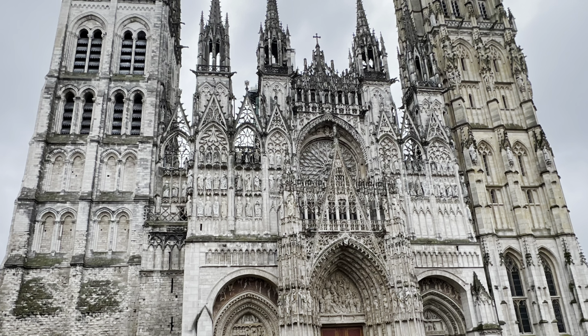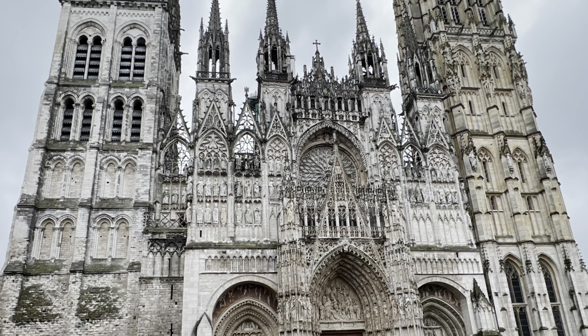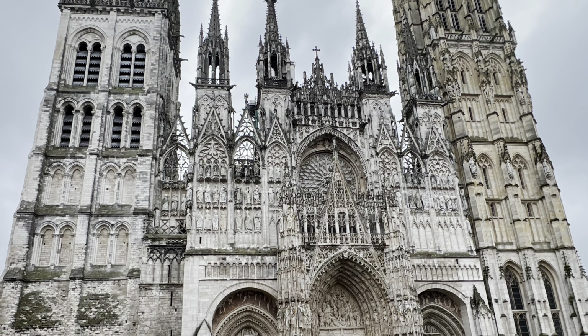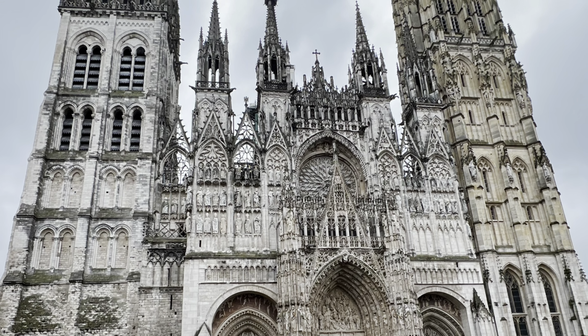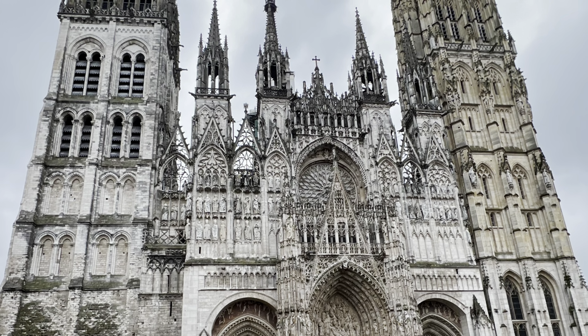On the west side is the first tower, which is called the Saint Romain Tower, and it was begun in 1145, and you'll see it in Gothic cathedral style.